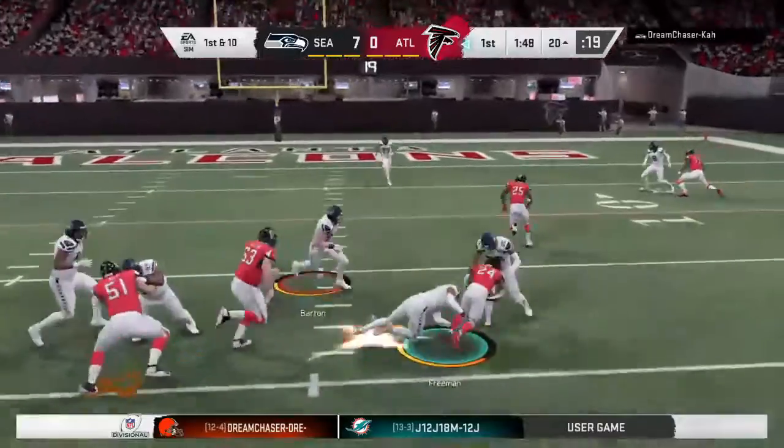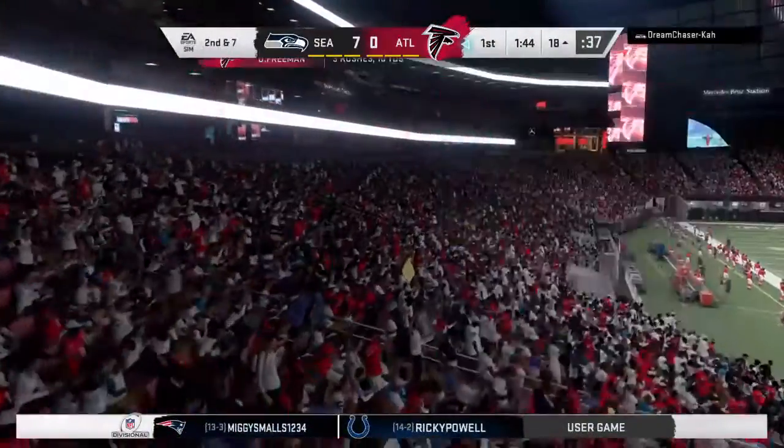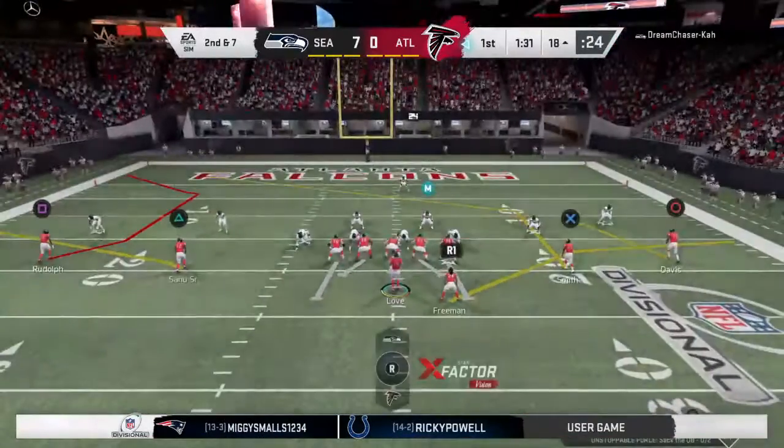This is Freeman on 1st and 10. And he'll take this inside the 20 and down to the 18. Making the stop that time, Bobby Wagner.